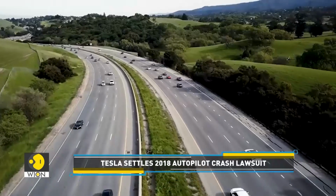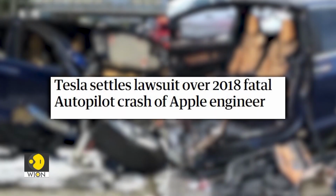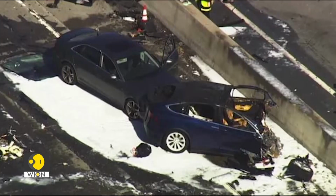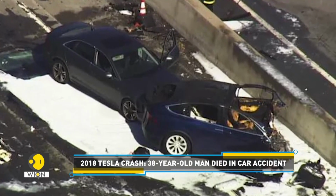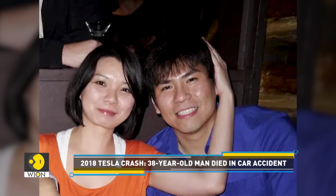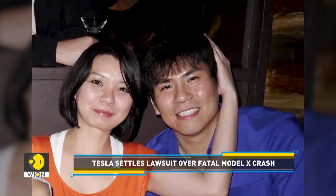Tesla has settled a lawsuit over a 2018 car crash that killed an Apple engineer. The accident took place after the engineer's Model X, which was operating on autopilot, swerved off a highway near San Francisco. The crash that occurred in 2018 resulted in the death of a 38-year-old Walter Huang.